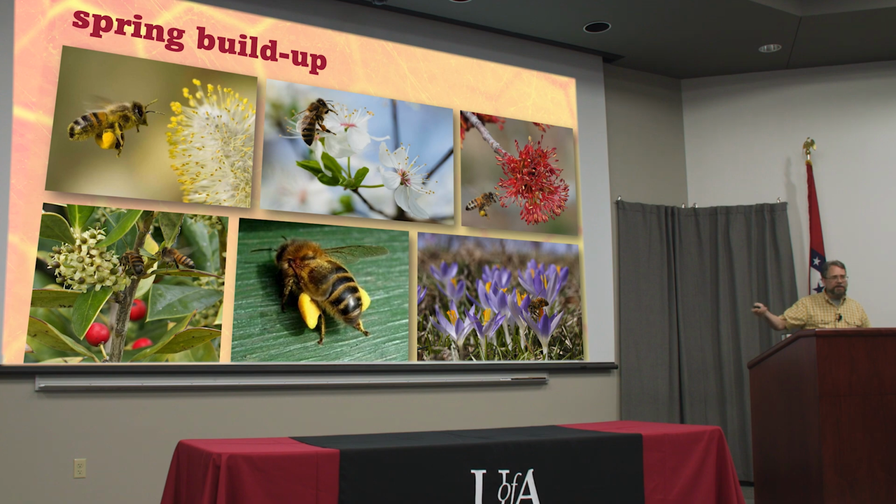Holly also has flowers. If you look around outside right now, holly is in bloom. It has been for a couple of weeks. And your hedges will be buzzing. I had a lady call me last week. She thought she had a swarm, and after I talked to her for a little while, I realized she probably just had holly bushes that were in bloom.